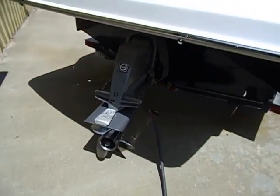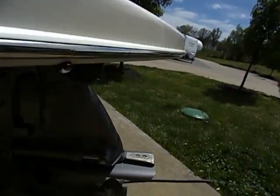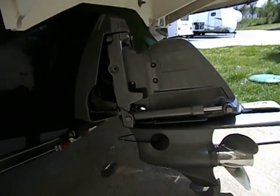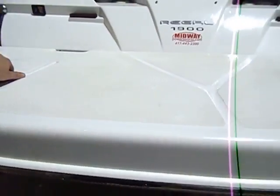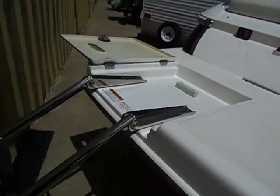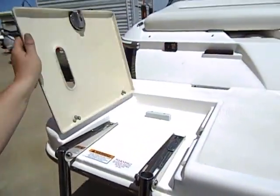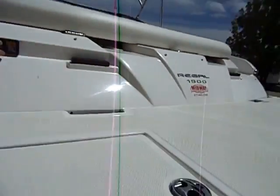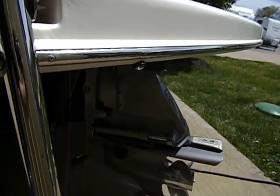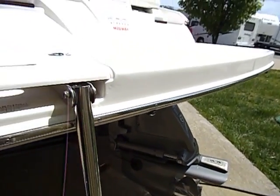It's so hard to describe the like new. Everyone kind of has their own opinion on that, but I can tell you this boat is in excellent shape. It does have the 3-blade stainless prop. You have your extended swim platform here on the rear with ladder. There is an auxiliary trim switch right here on the back. I can stand right here and adjust the trim.